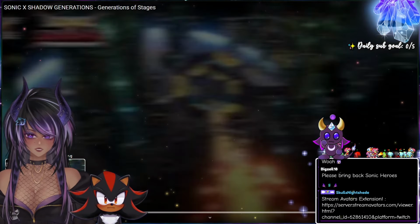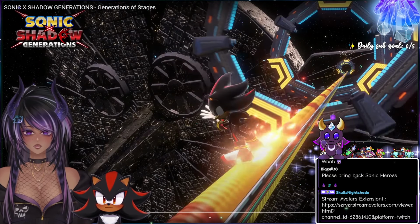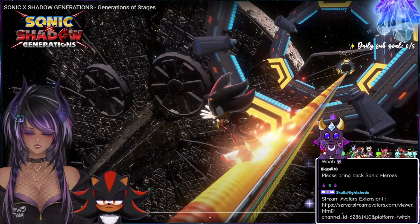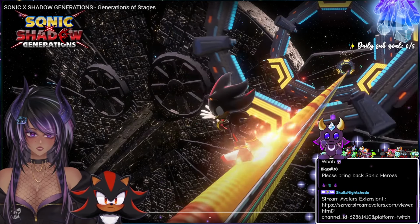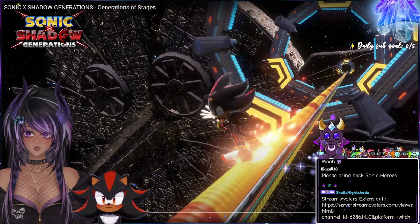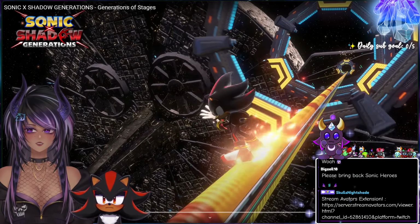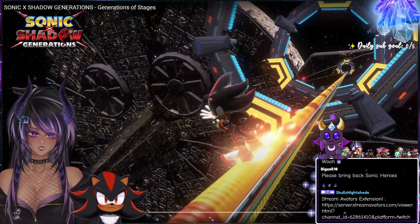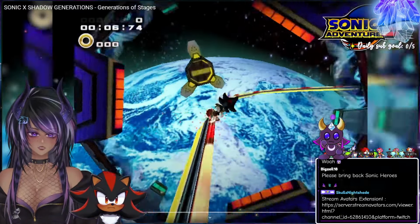So this stage in particular, Sonic Adventure 2 is my favorite game. This angle, I remember seeing this in the trailer and I was so excited for it, because this is a pretty sick angle where you can actually see the arc from. Other than that, you couldn't really see the arc other than cutscenes in Adventure 2. So that would have been nice. Let's go ahead and look.